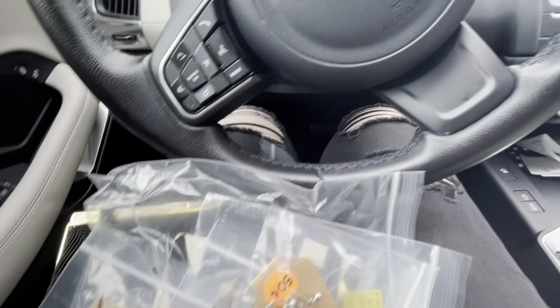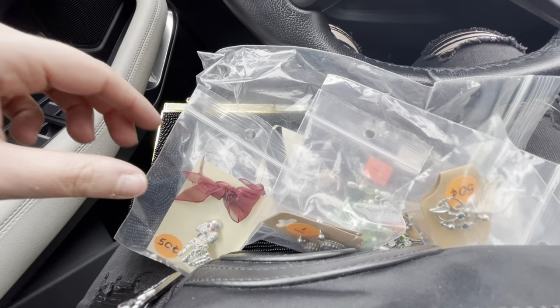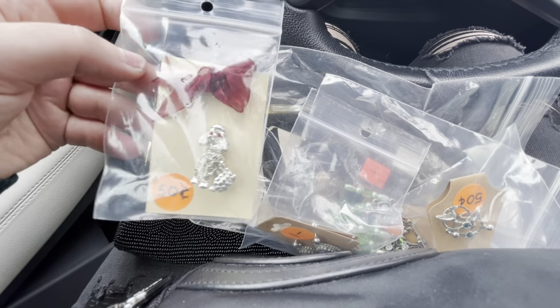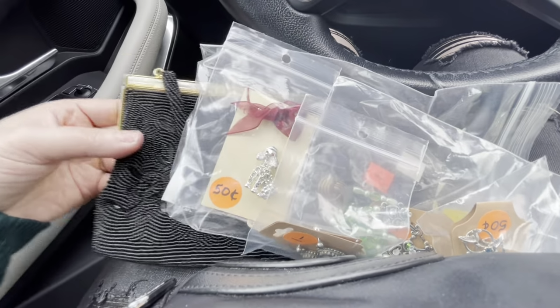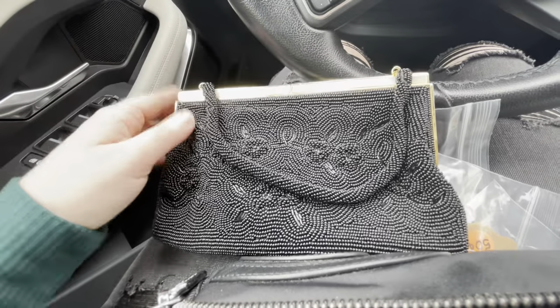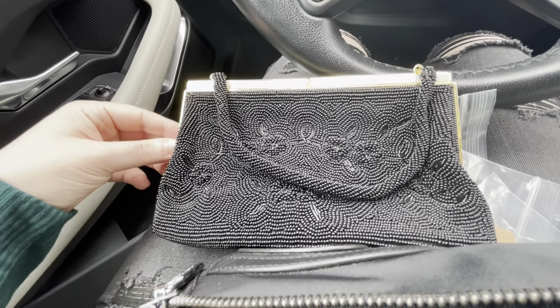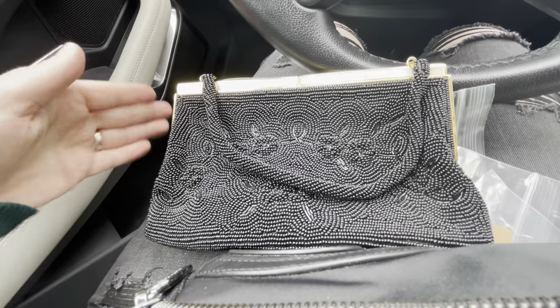So, I mean, they did have some decent stuff there, but they wanted top dollar, so not so great, but we still found some good stuff. I'm really obsessed with this bag, actually. It's so pretty. She had to tell me the whole story of how she's had it and how long and why and all of that, so there you have it.